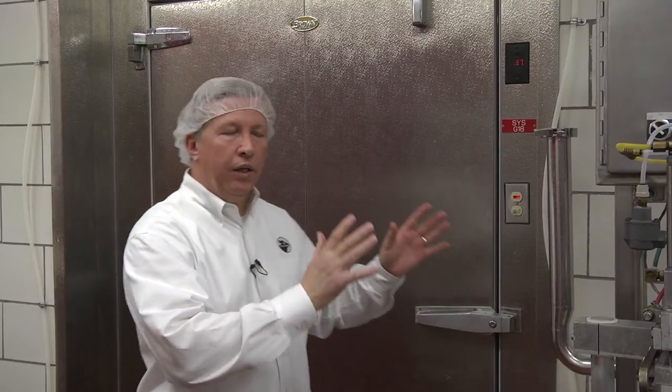We now have our product in the package. It's been cased and put into our refrigerated cooler. Cooler is absolutely essential to maintain temperature for quality and extended shelf life.